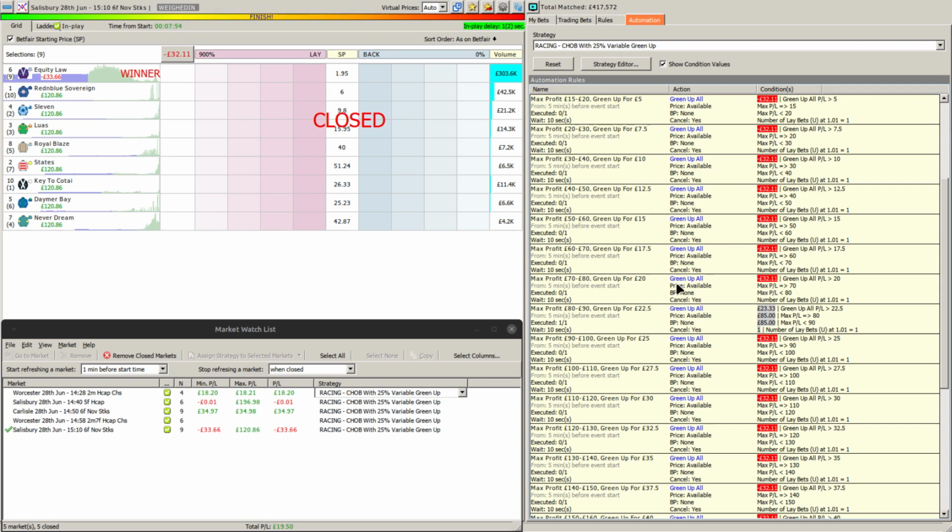So a way around that is to switch off the green up all option to cancel outstanding bets, and instead have a requirement in here that says there shouldn't be any unmatched bets in the market, and it won't green up until those are cleared. But that'll take me a while to put all those in, as you can imagine. So a bit of a digression from this video, and I think I'll probably wind up this video here, and we'll carry on in part 2 with the actual experiment.